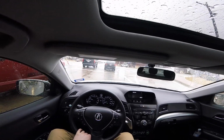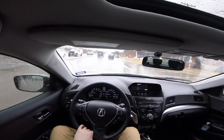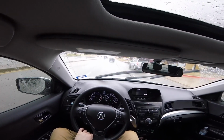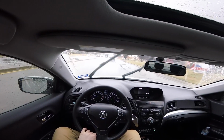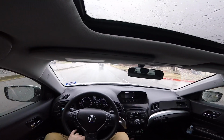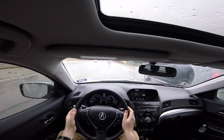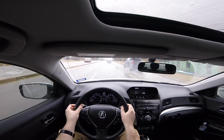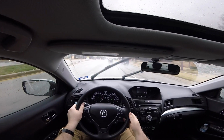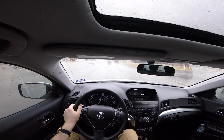All right, let's count the gears as we upshift, accelerating lightly. First, there's second, there's third, fourth, fifth, sixth, 7. So as you can see, if you accelerate lightly, the engine doesn't have to work very hard and it just upshifts as soon as it can. When you're in drive, you can take over control with the paddles, like so. And there's 8.